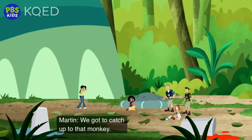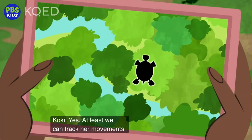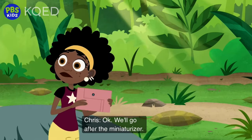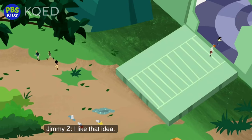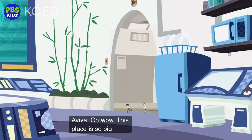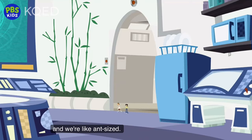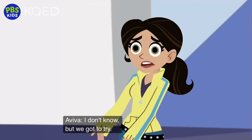We gotta catch up to that monkey. Is the transmitter working, Koki? Yes, at least we can track her movements. Okay, we'll go after the miniaturizer, and Jimmy and I will hold down the fort. I like that idea. Oh, wow. This place is so big, and we're like ant-sized. How are we gonna get around in here? I don't know, but we gotta try.